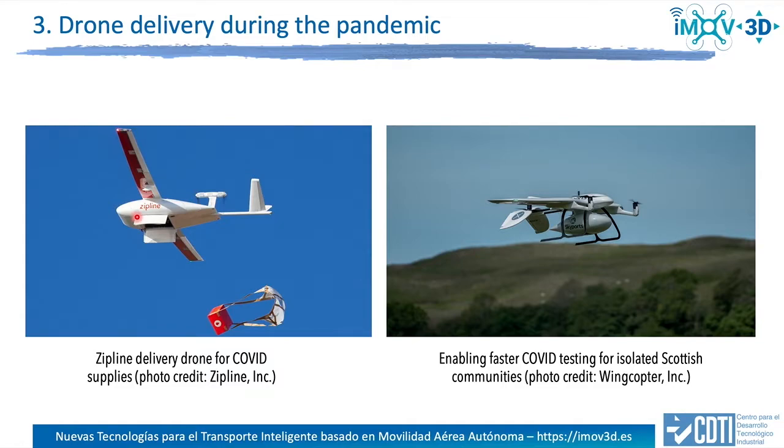personal protective equipment. And in the United States, Zipline has been given FAA approval for flights over 2 routes in North Carolina beyond visual line of sight. Also during the COVID pandemic, Wingcopter partnered with Skyports and the NHS to provide beyond visual line of sight (BVLOS) delivery of medical test samples and other supplies to a hospital in remote Scottish communities.